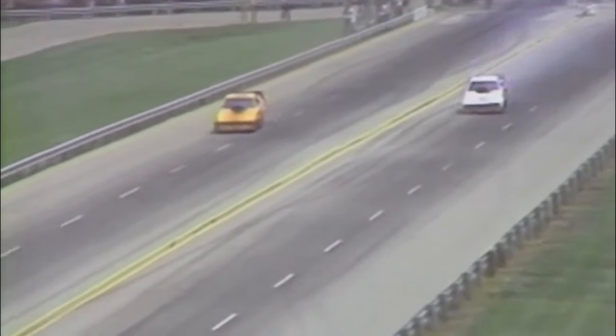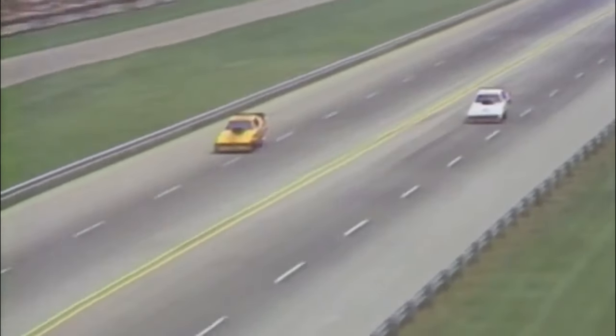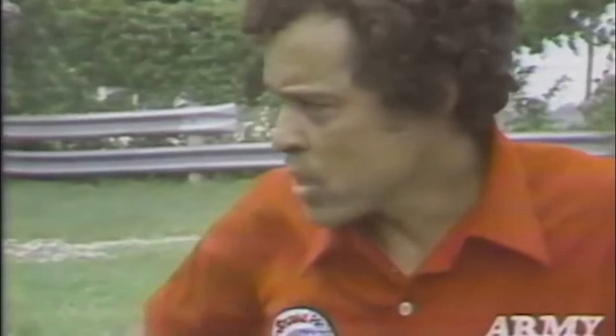Look at this start another time. Prudhomme near side. Al Segrini, a relative unknown compared to Don Prudhomme, just puts it to him. A beautiful run for Al Segrini. What has happened to Don Prudhomme? Here's Carl Olson.